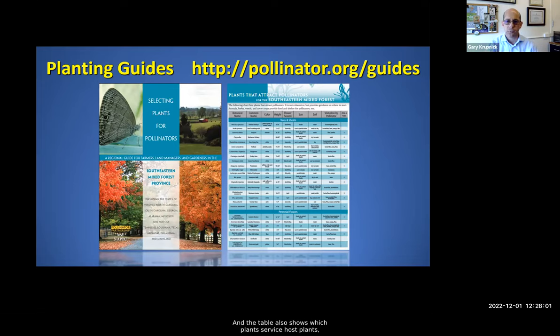And the table also shows which plants serve as host plants, so that those plants provide food for the larval stage of the pollinators. So sometimes it's not just the flower that we need to help pollinators, but we need the leaves too, because they feed on the leaves in the larval stage. And if you don't know which pollinator guide would fit your region, well, it's a great website, because you can just type in your zip code and it will tell you which guide you would need for your region. So these are incredibly helpful.